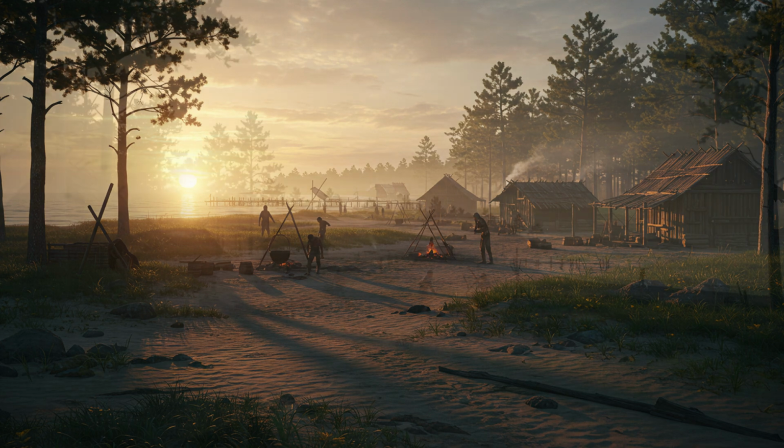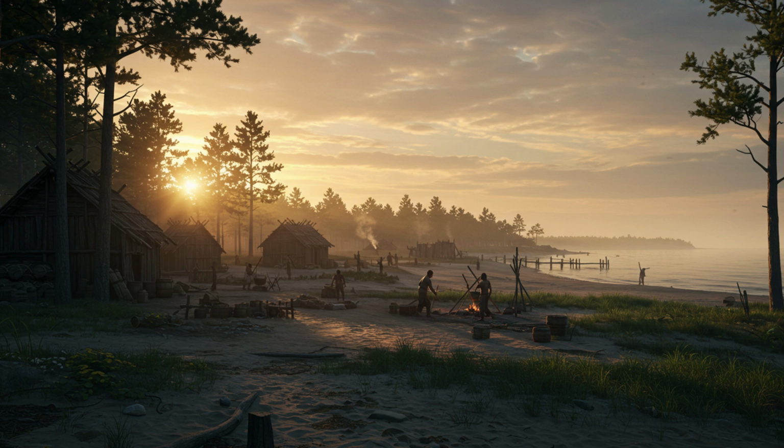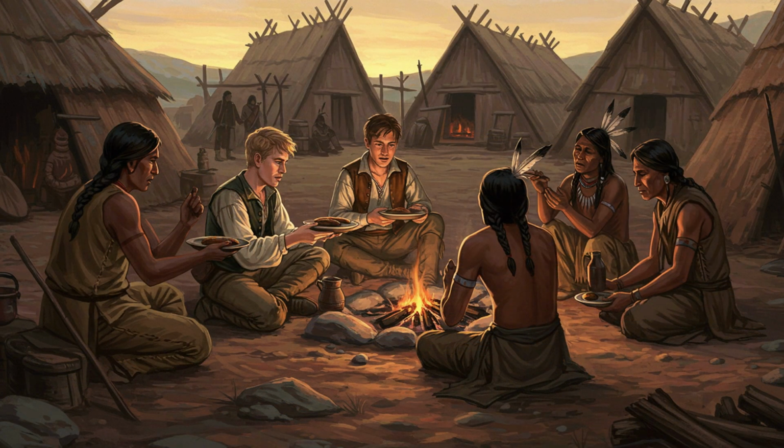There's also a more speculative theory. The settlers might have been absorbed into local Native American tribes. Over time, reports surfaced from later English explorers about tribes in the area that seemed to have European features. They spoke English, wore European-style clothing, and even adopted some European customs.